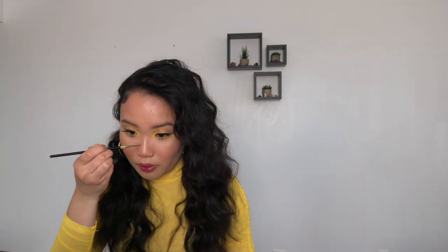Now for the freckles, guys. I'm not gonna lie, I'm a little nervous about this freckle vibe. I'm gonna go ahead and use this color. I'm just gonna see how this works.